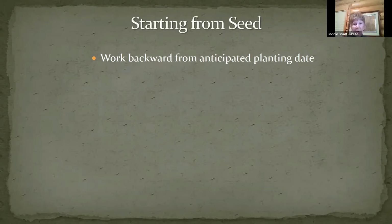Usually here in Nevada County, we plant in the middle to the end of May. So you can work backward and think that you probably need to plant your tomatoes around about the end of March, which would be just about right.